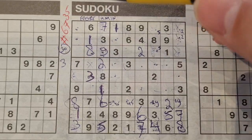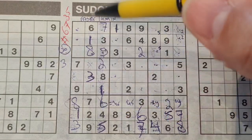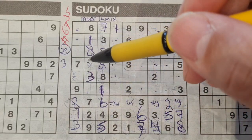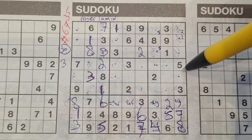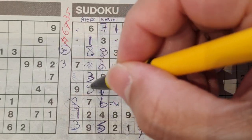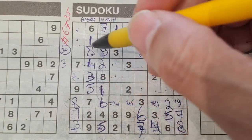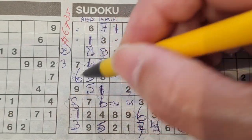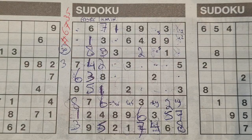Then we had 2 missing numbers in the second column for numbers the 1, the 2, the 3, 4 is missing, and the 5 is missing. 4 and a 5. We have a 5 in this row, no 5 there. 5 should be here, the 4 goes there, so 1 digit left in this big square for number the 1, the 2, 3, the 4, the 5. 6 is missing.